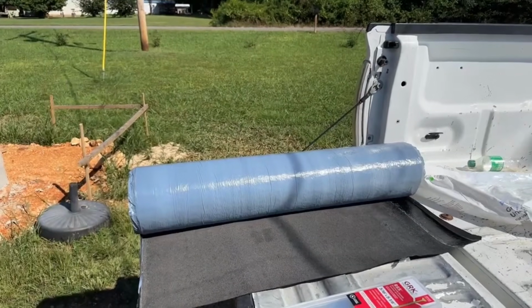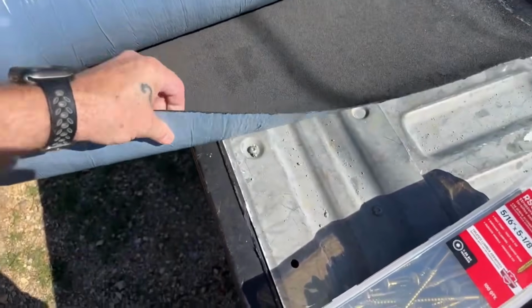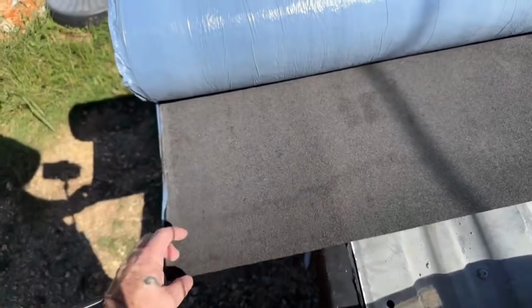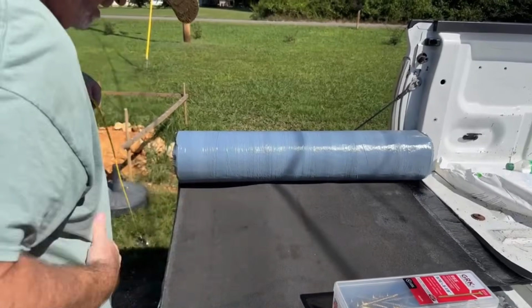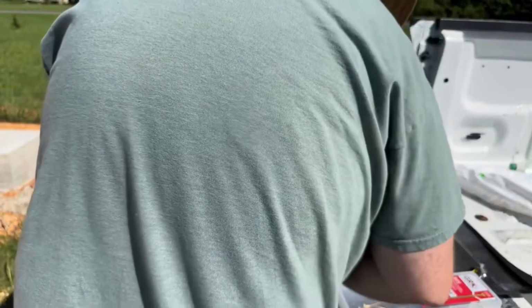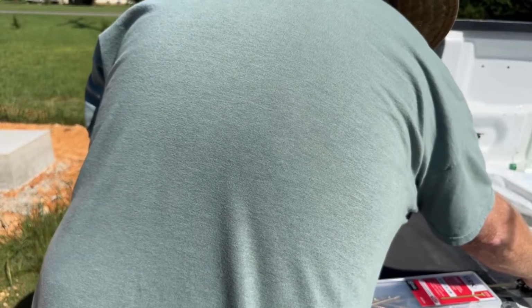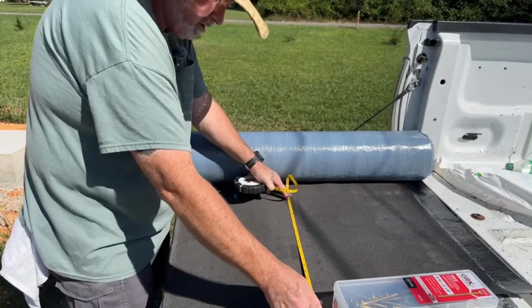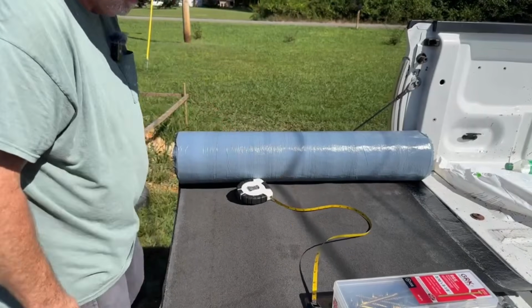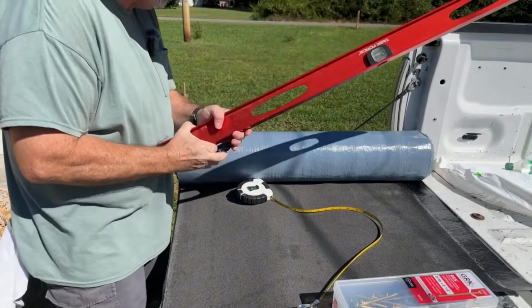I don't know if you guys can see that. It's almost like the old tar paper, but this has a textured surface. And then on the bottom, it's sticky. And what I'm going to need is a 16 by 16 piece roughly. Let's see what we got here. This is 36 inches. And it ain't gotta be perfect, as long as it covers the concrete where the beam is going to be sitting.